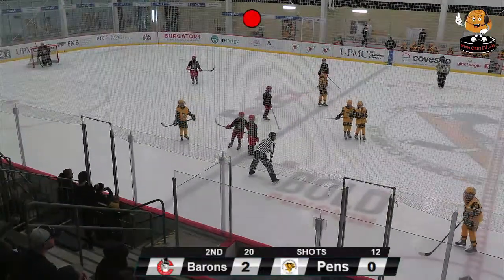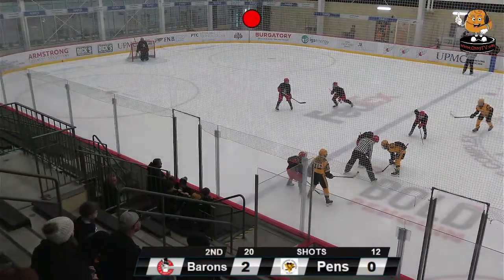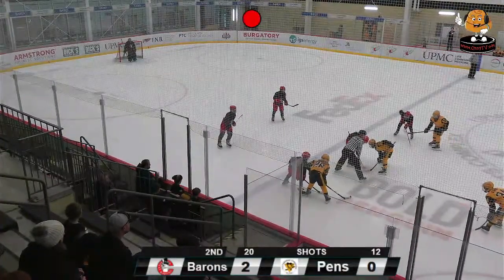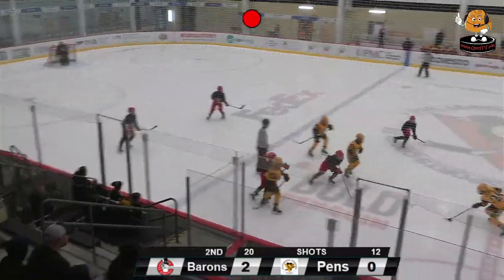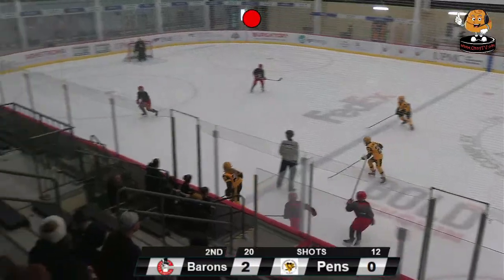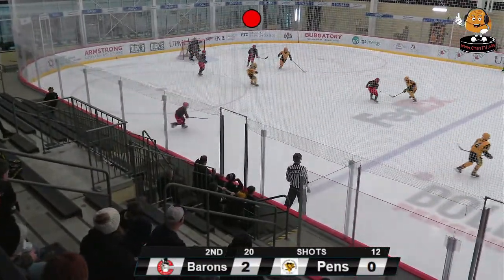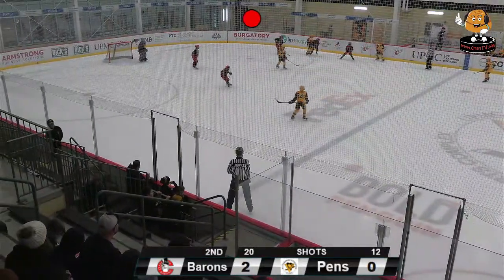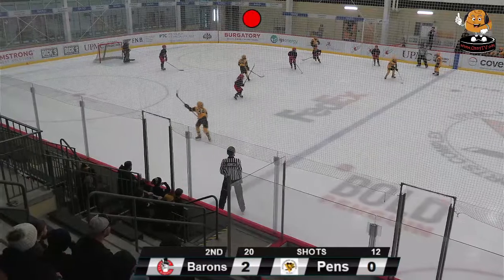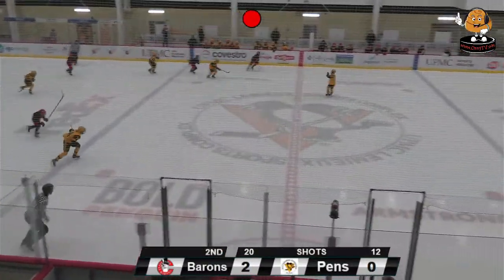Puck coming outside the zone, deemed not to have been touched by the Barons player. Unlucky play there for the Penguins. And won by Schweitzer. It's just dumped down in by Kumnick, and the Penguins will go chase. Outlet up the center, it's blocked by Schweitzer, and Schweitzer dances. Goes to the point, goes to the defenseman, knocked away, and back on the Barons.